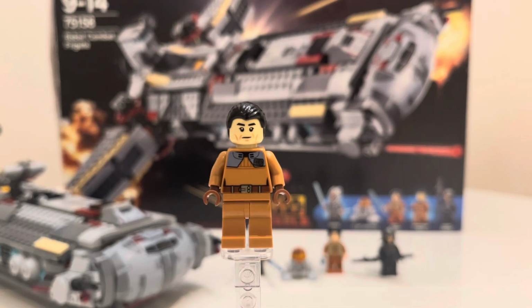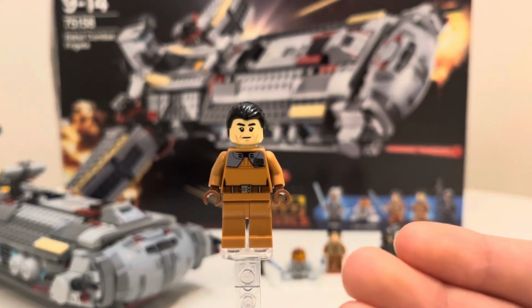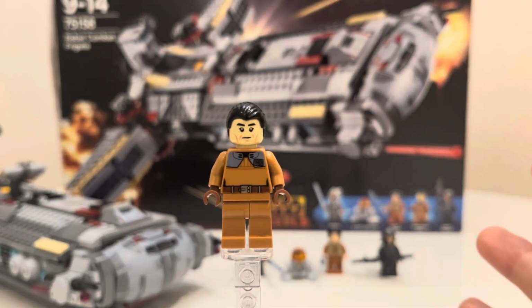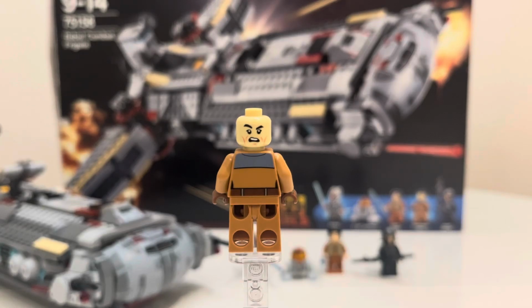The second exclusive minifigure in this set is Commander Sato, and this is really another unique character from the Rebels show. As you can see, he has this unique face expression and the torso design, where we can see some little details on it, which looks like a really nice figure. But nonetheless, it also has a second very weird face expression, and we have some back printing for this minifigure.